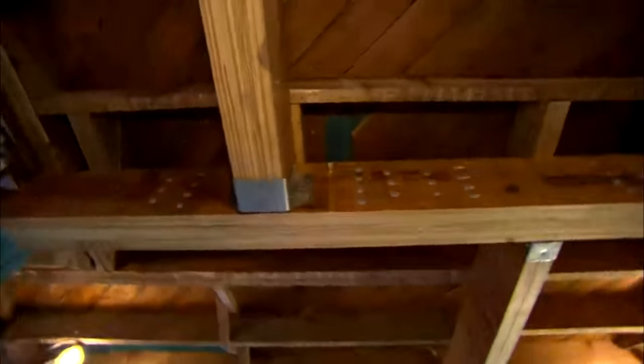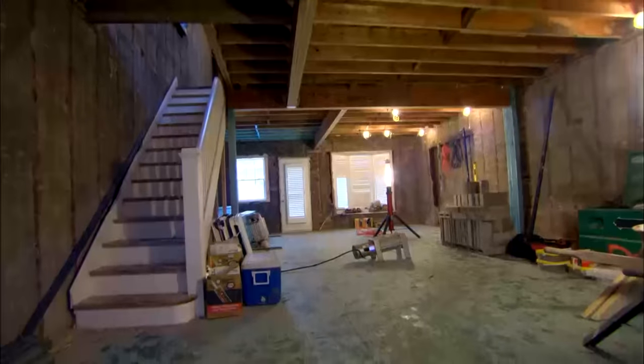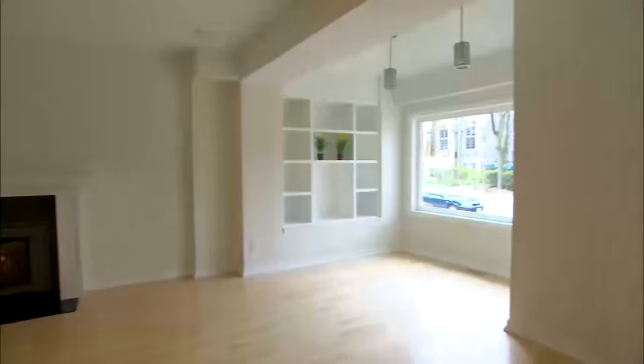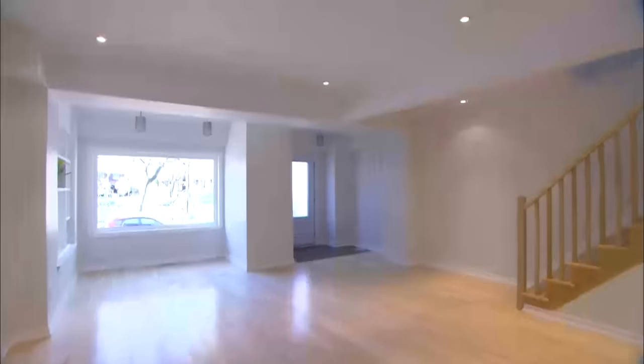All new beams, point loads, now displacing the weight properly. Never could have envisioned anything this magnitude having to be done to the place. When we first came in and started seeing a few little issues with the house that maybe weren't picked up in the home inspection, it's just orders of magnitude more.